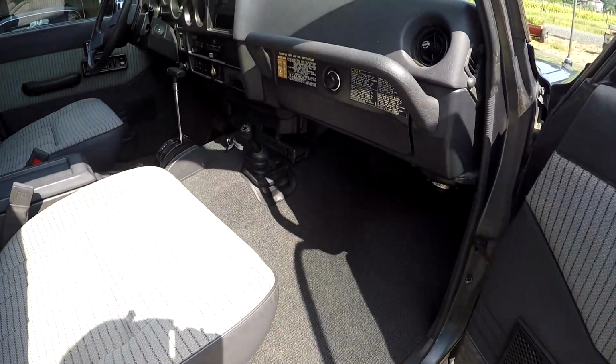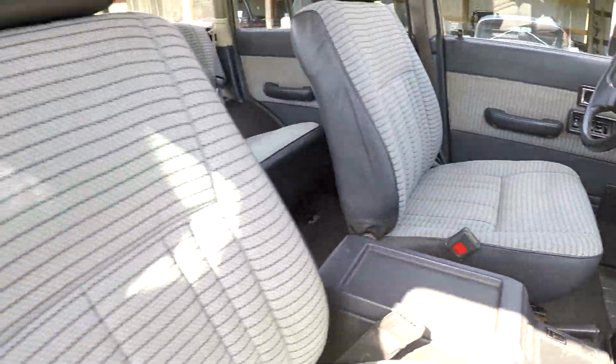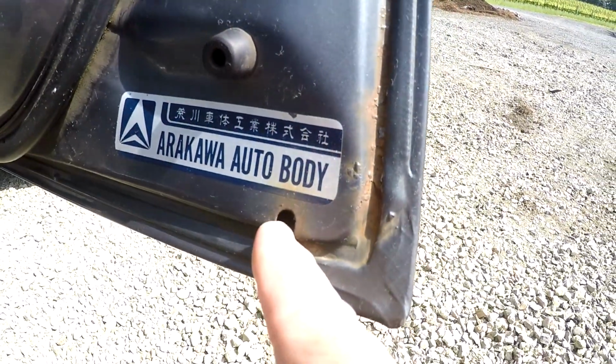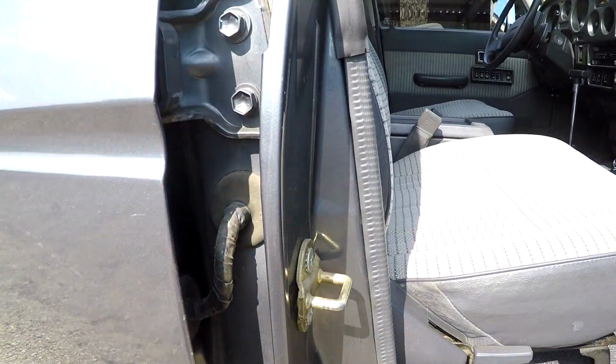We'll just hop up here. Overall, just pretty clean. You can see the seat has a little bit of staining, but nothing real bad. I haven't cleaned the seats or anything like that, but they look good. You can see the door frame, the gasket looks good. On this door, just a little surface rust, the drain's unclogged, but you can see a little bit of rust spot right there on that door. The rest of the jambs look really nice, in good condition overall.